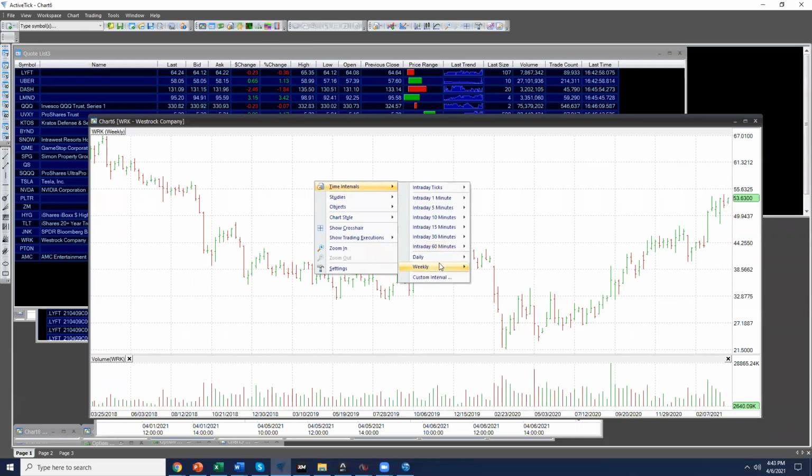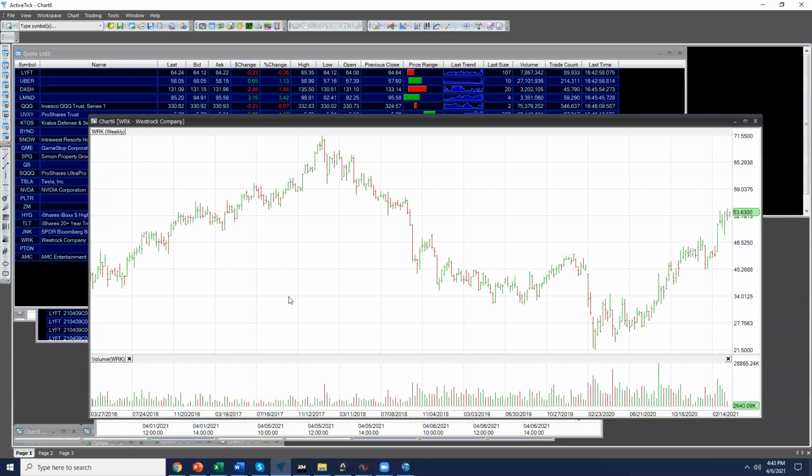Let me go back a couple more years. So I think we go back to this high. Once this thing breaks out above here, there's like no resistance until $65.